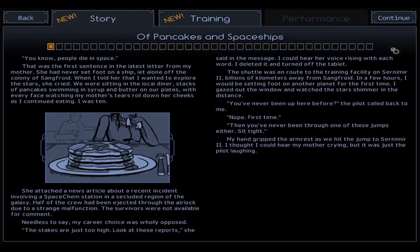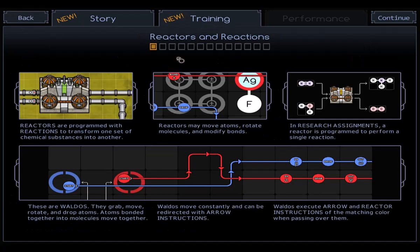So you can see here there's lots of different puzzles you can do in the game. And you have some extremely epic music for a puzzle game. People die in space. Alright, so something about pancakes. Spacechem. I guess Spacechem is the company that we work for. Half the crew is ejected from some airlock. Oh, that sounds awful. Yeah. Fun. Alright, we're jumping through space. And gonna go learn how to become a space chemical engineer type person.